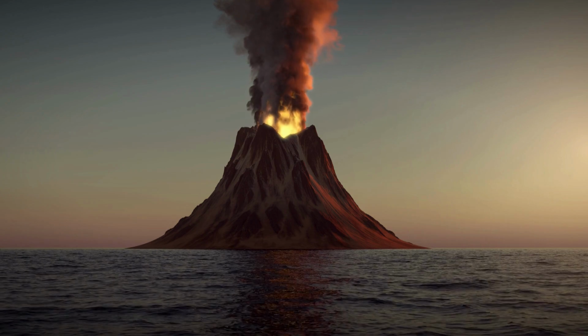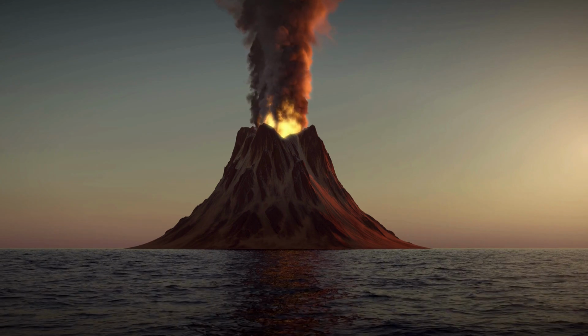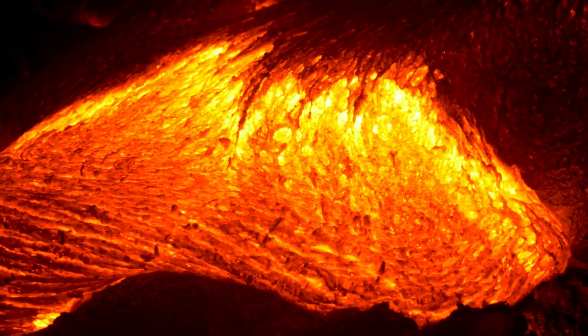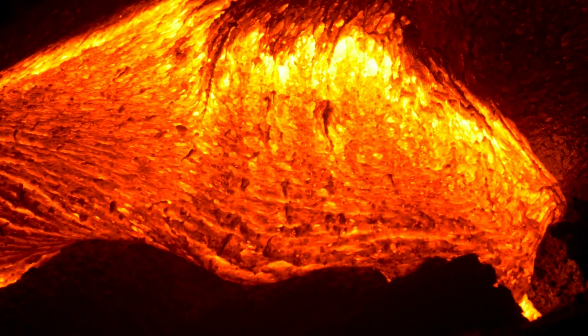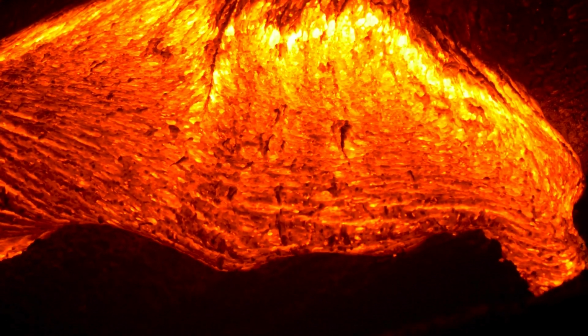Litli-Hrútur. This volcano is part of the Fagradalsfjall system. When Litli-Hrútur erupts, lava bursts through ground fissures. Instead of a violent explosion, the magma flows smoothly, creating lava streams. A line of fire is visible, with lava emerging from a linear crack.